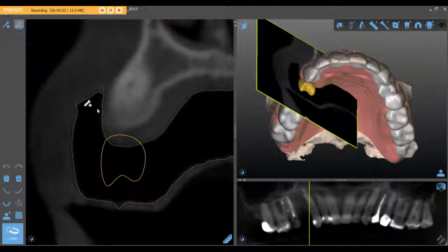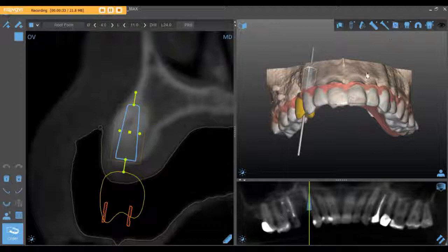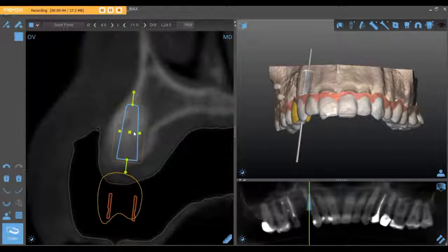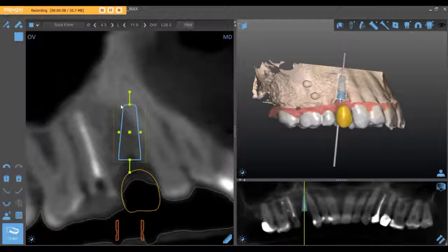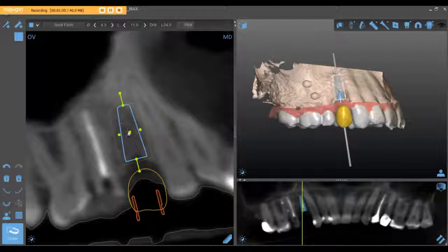So step number 1, we go to the implant site. Step number 2, we plan the implant position in the orovestibular view. You can easily set the position, the angulation, the size, width and length of the implant. With one click, you can check the predefined mesiodistal view, which helps you to position the implant also in this plane. You can see also how the sleeve position and the sleeve length are calculated automatically, making your life a lot easier.